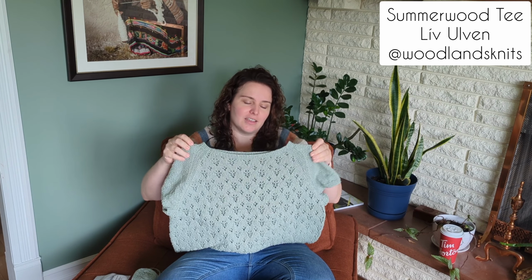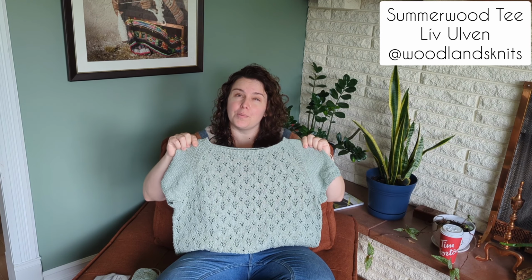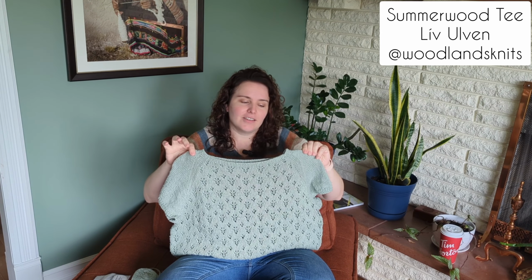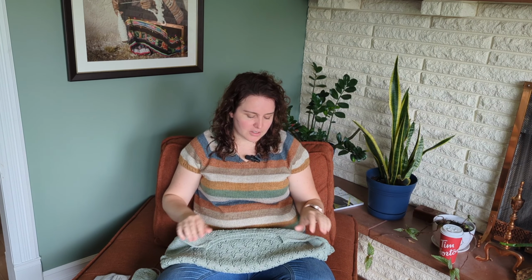I'm here today to present to you some of the test knits that I've done in the past. On my podcast, I usually talk about the latest one that just came out. And today this is the Summerwood Tee by Lív from Woodlandsknits on Instagram. So Lív designed this wonderful tee here, and I'm going to talk about this one.